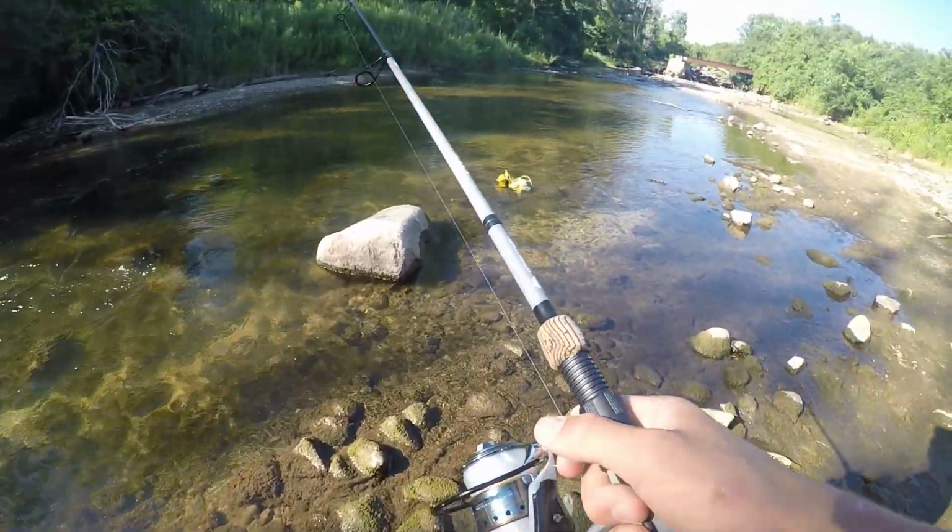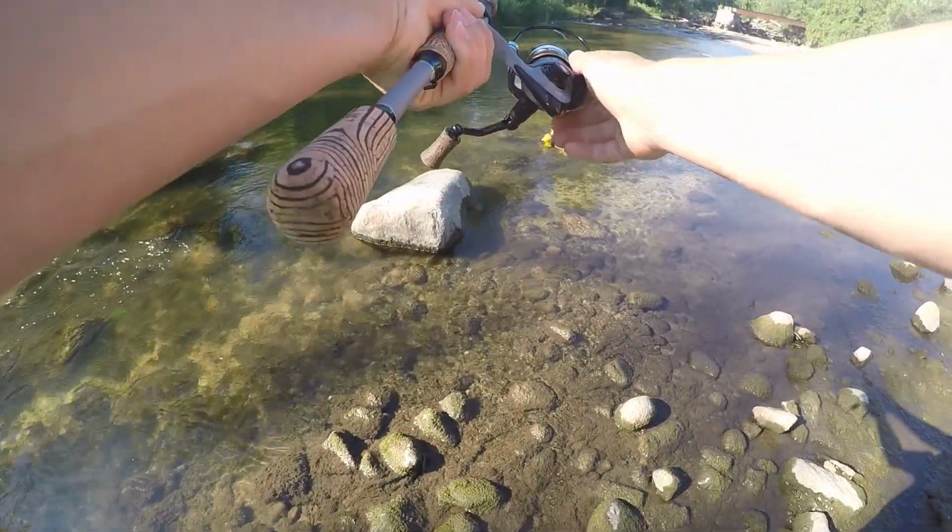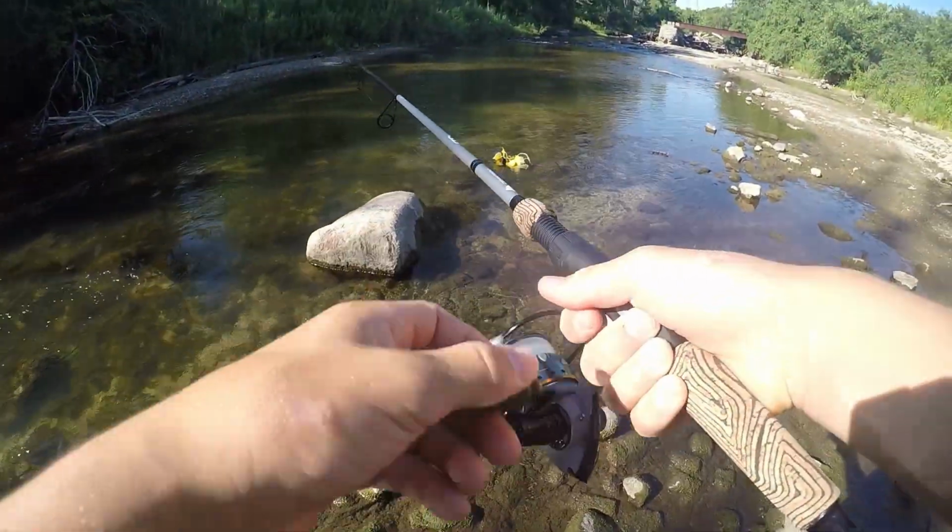Alright, this looks like a pretty good spot to start fishing at. Here we go. First cast of the day. Let's try to catch some fish now.